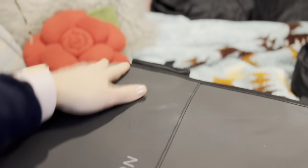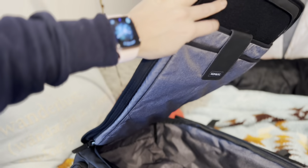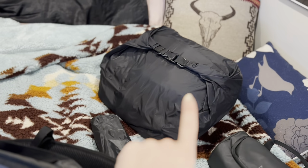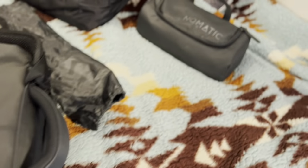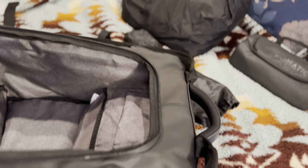So I have that, and then you unzip it, and let's say you're going through TSA. What I love about it is that your laptop and your iPad can fit right in there, and it's just so clean and easy to pack. So I just took out that bag right here that will fit in here, and then in this little space right here perfectly fits the toiletry bag, and then I'll slip in my tripod right here in the nook, and I'll show you some cool features about that bag once we get to it.